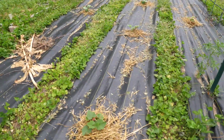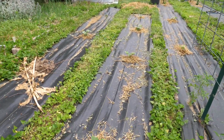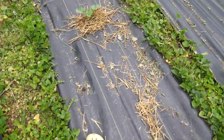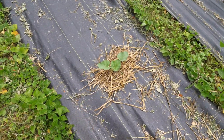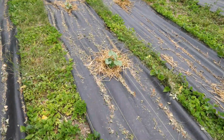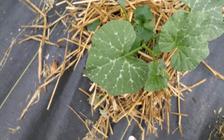Now over here in our squash area, I have started mulching some things, which is good. So this is a butternut squash, starting to vine a little, and then I don't know what this is. It's something. I know that this and that are honey nut squash, because honey nut squash have the light ribs on them.